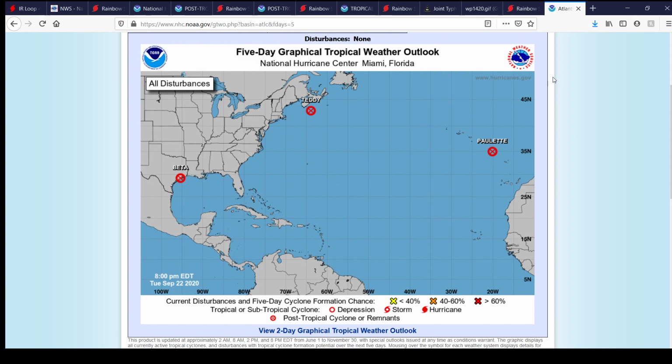And here's a wide look at the 5-day graphical weather outlook for the Atlantic Basin. As you can see, all the storms we have currently going on are post-tropical cyclones, fortunately, and we don't have any areas of interest whatsoever at this point in time. I must note, as of this latest tropical weather outlook. So it's finally, finally, we're getting a break, it seems, for the most part.